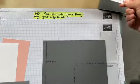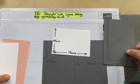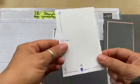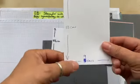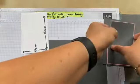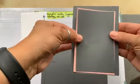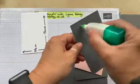So we've got that one, which goes on top of the card like this. And then we've got the Blushing Bride, which goes on underneath that layer there, and that is 13 centimetres by 9. So it's just a fraction smaller. You can't see it in them colours, but you can see it on these ones. I just wanted a hint of colour coming out from underneath the grey, otherwise it might have been too dark.